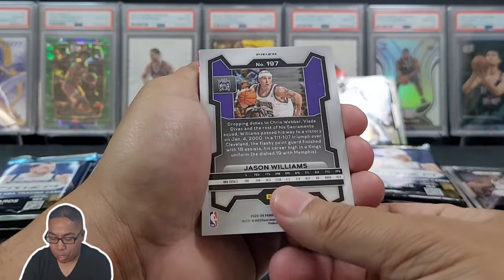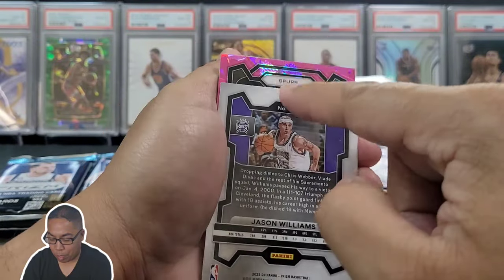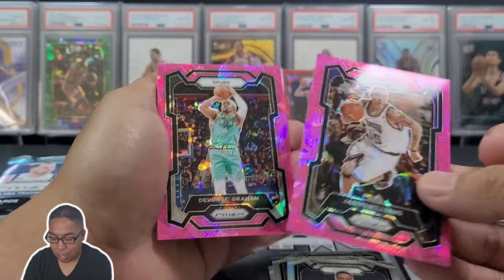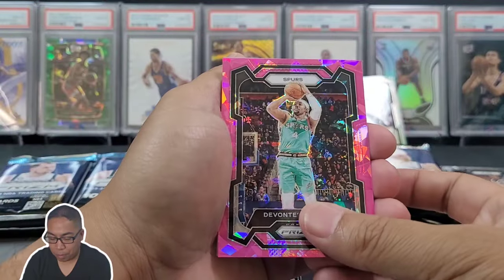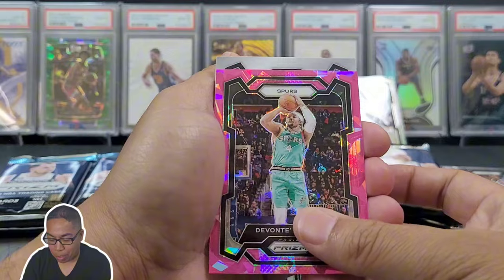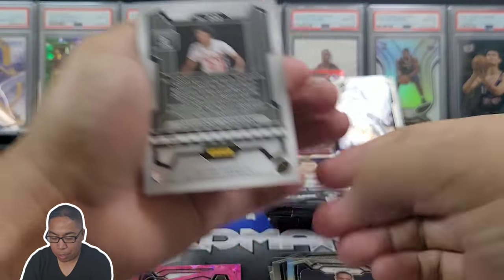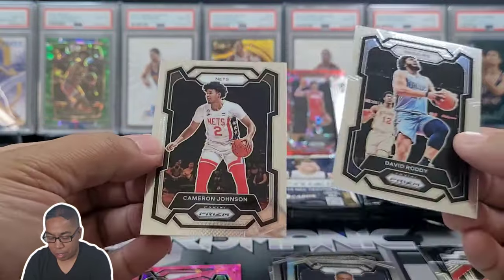Jason Williams. I'm not sure why this is backwards, but we'll take a look here in a quick second. Spurs. We don't see the hair, so we're pretty sure that is not Wemby. Devontae Graham. Jason Williams was just pink. Come on. We got another backwards card. 222. Cameron Johnson. And our last card from this pack, David Roddy.